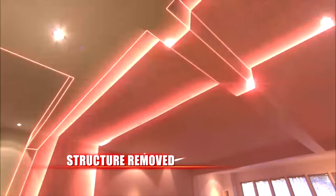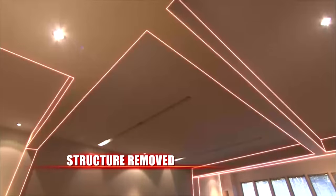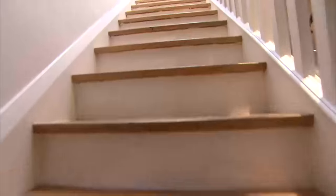It's quite obvious that some renovations have been done, some structural modifications, and there were no comments in regards to the structural state of the house, if it was good, bad, any issues that needed to be looked at. The report was completely silent on that front.